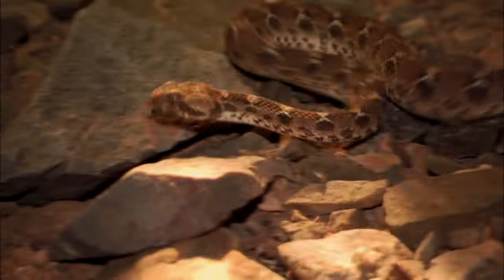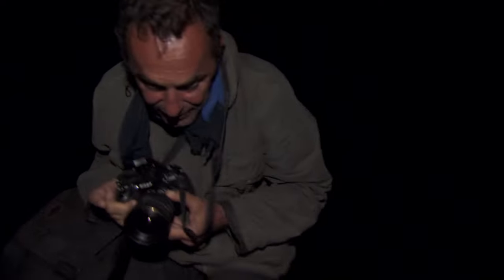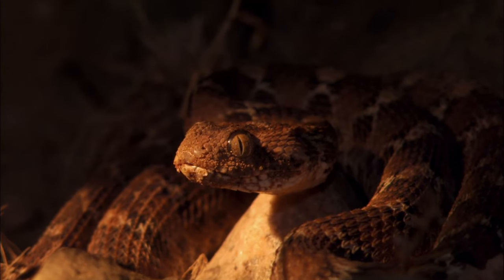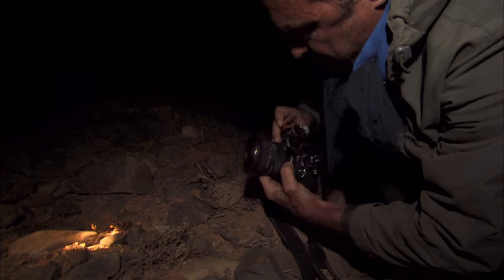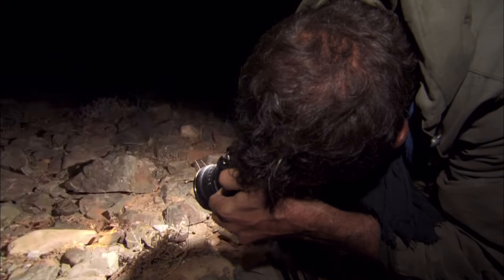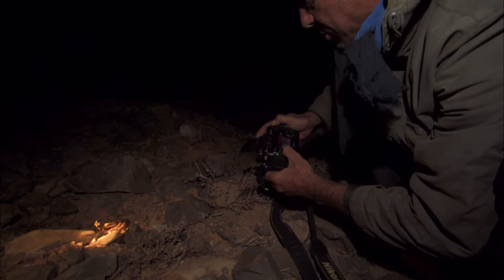That night, luck smiles upon them. Suddenly, the reserved viper, Echis logogaster, finally appears. I don't believe this. Can you stay still for me? I've searched for it for 7 years, and now here it is. This is a really rare snake in Morocco. Elsewhere in Africa, it's quite common.